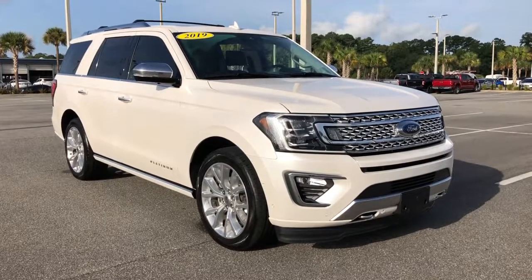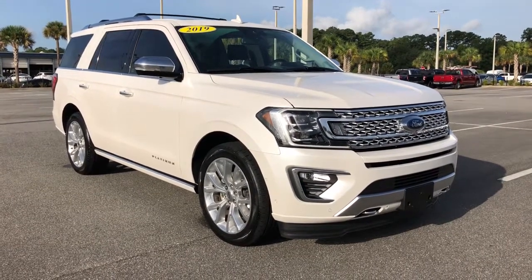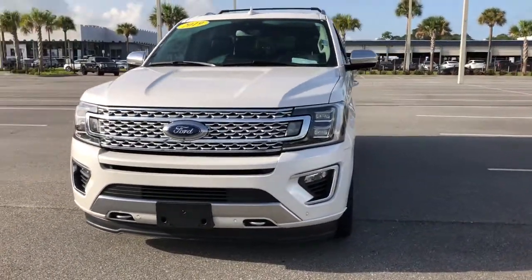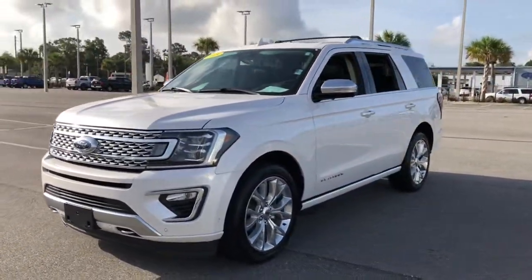Take a moment to check out the 2019 Ford Expedition. This vehicle is an outstanding buy with fewer than 25,000 miles on the odometer.